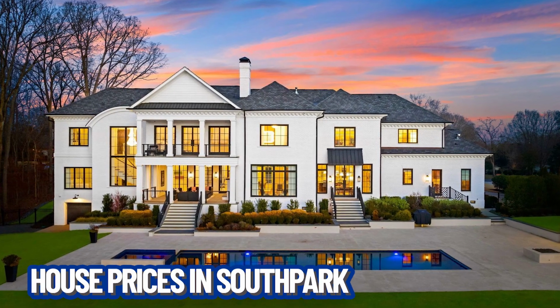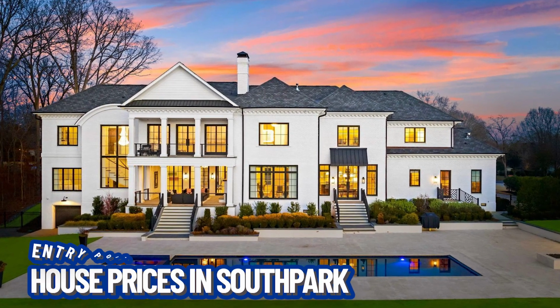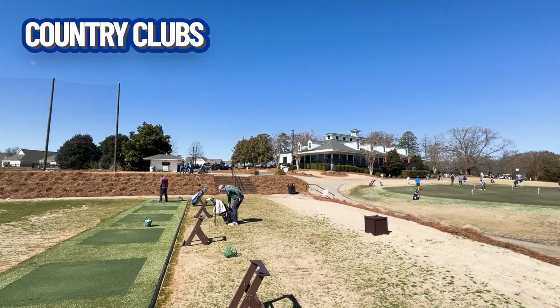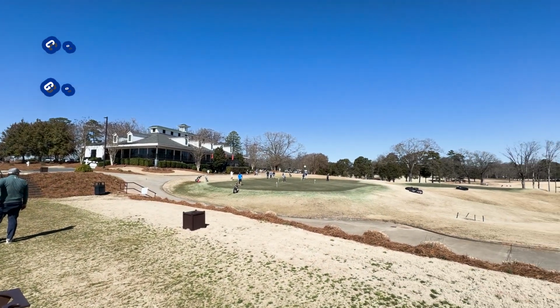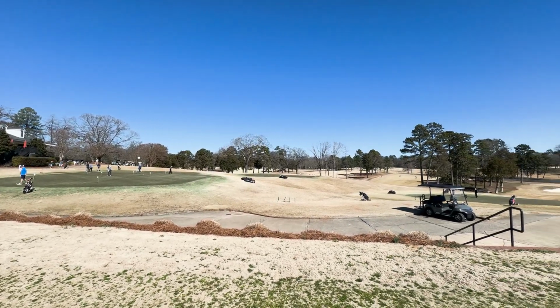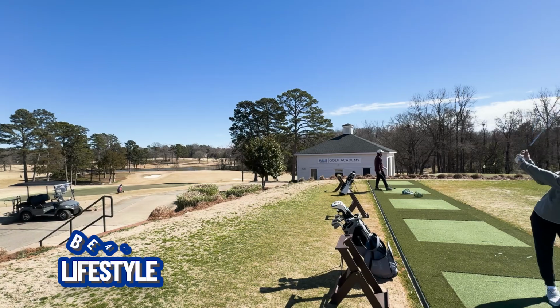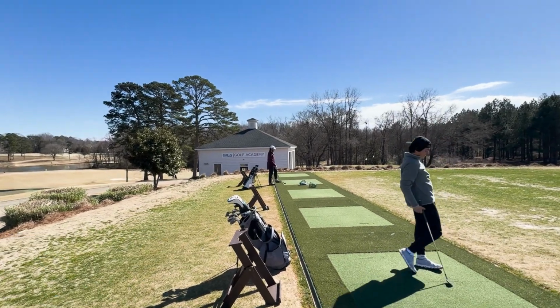House prices in SouthPark, the entry point is the mid to low 800s. It can be a multi-million-dollar area, and for the most part it is. As far as your lifestyle there, you have country clubs, you have golf courses all around. So it is a very convenient location to get to Charlotte. It has the lifestyle and it has these beautiful homes. A lot of the homes in SouthPark are already developed. They were built in the 80s, 90s, and early 2000s.